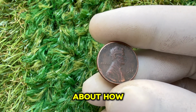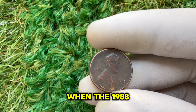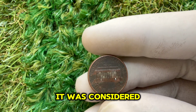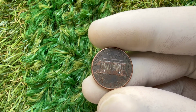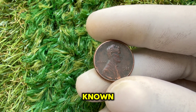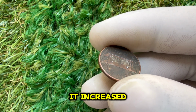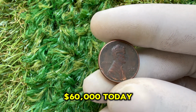Now, let's talk about how the value of this coin has increased over the years. When the 1988 no-mint mark Lincoln penny was first discovered, its value was relatively modest. At the time, it was considered a minor curiosity, with some coins selling for a few $100s. However, as time passed and the rarity of the coin became more widely known, the price steadily climbed. Collectors began to recognize the coin's unique status, and demand for it increased. As a result, its value has skyrocketed to over $60,000 today.